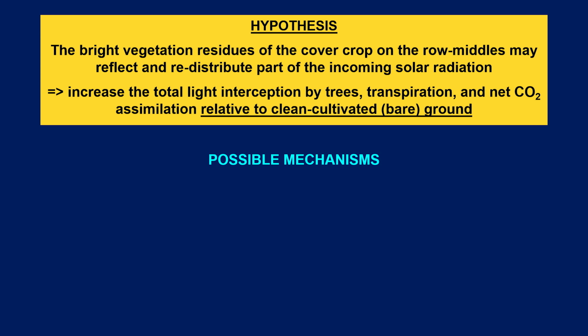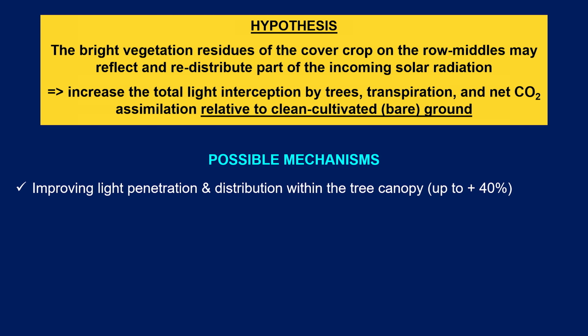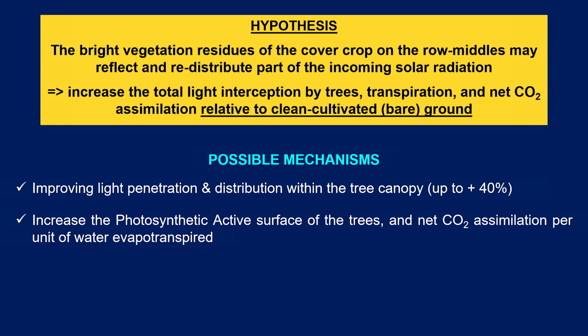So these are our hypotheses and the possible mechanisms. First, improving light penetration and distribution within the tree canopy, up to 30 to 40% more light interception by the trees, but it depends what type of light. If it's only near infrared, then it's probably not beneficial. It's just generating more evapotranspiration, right? So we wanted to see also whether there's increased photosynthetically active surface by the tree and a more net CO2 assimilation per unit of water evapotranspired.